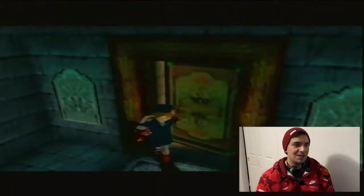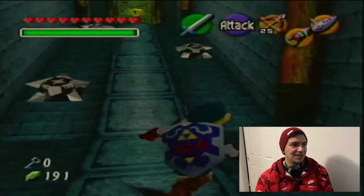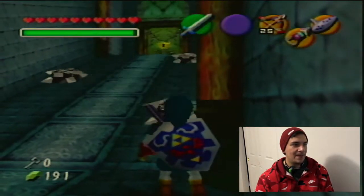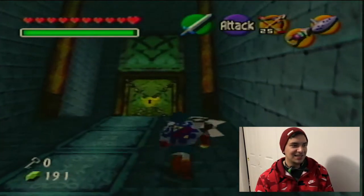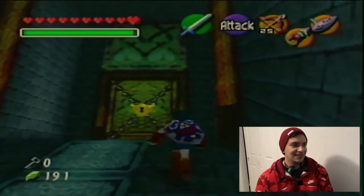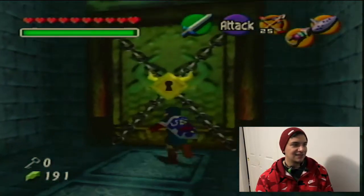This used to be one of the hardest parts for me too. It was a struggle. Just pick a side, and when it's clear, start walking up it. It doesn't look like you're gonna make it, but he does. Let's go!